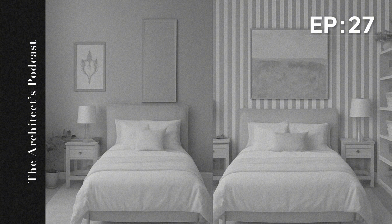The key is to see each choice as part of a bigger picture. A room that feels larger isn't just the result of one trick, it's the effect of light, furniture, storage, color, and decor all working together. Sometimes the most dramatic changes come from the simplest adjustments, raising curtain rods, swapping one piece of furniture for another with lighter lines, or grouping your decor instead of spreading it across every surface.